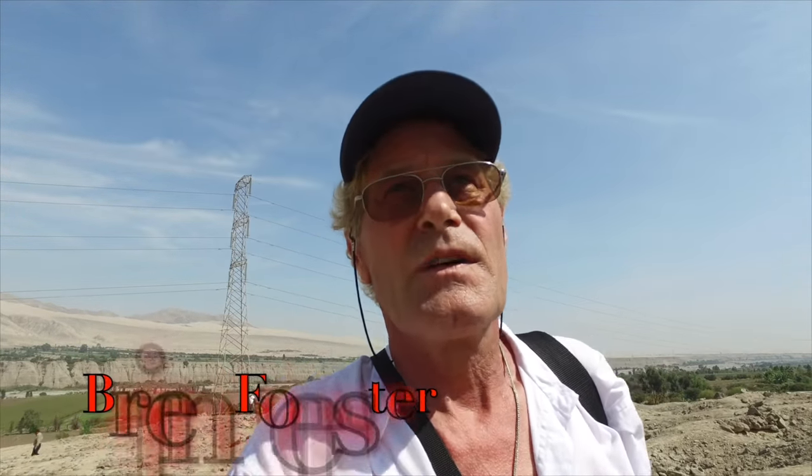This is called the band of holes, 5,000 to 6,000 of them in the shape of a serpent going up the ridge of a mountain here near Paracas in Peru.